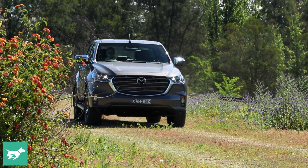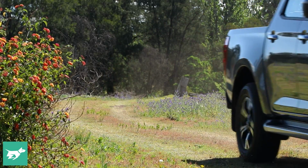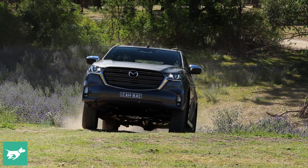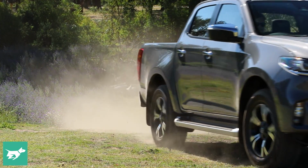So if you're coming from a more traditional ute, or you're upgrading from, say, a D-Max because you want the same engine effectively but in a nicer Mazda style body, then this is going to be fine. And in fact, it is a significant improvement over the old D-Max. The ride and handling of the new D-Max and the BT-50 is a big step forward when compared to the Isuzu lineage.